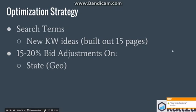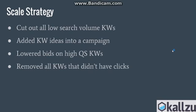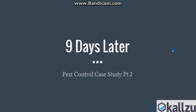In this case, it was states. And we also did it for days of the week and hours of the day. Now for scaling, we actually cut out all the low search volume keywords. We added new keyword ideas into another campaign, and those came from search terms and just from listening to the call recordings. We lowered bids on higher quality score keywords because we can. Basically what that does is it still gives us the same amount of traffic just for less cost. And then we removed all the keywords that didn't have any clicks and impressions as well.